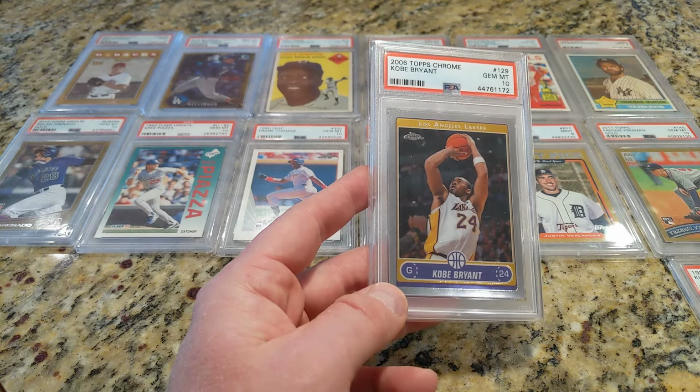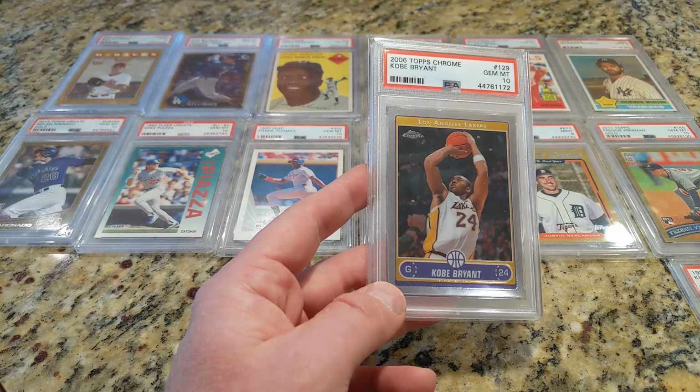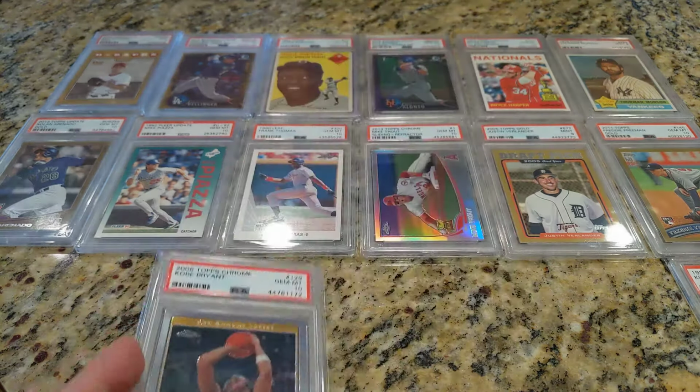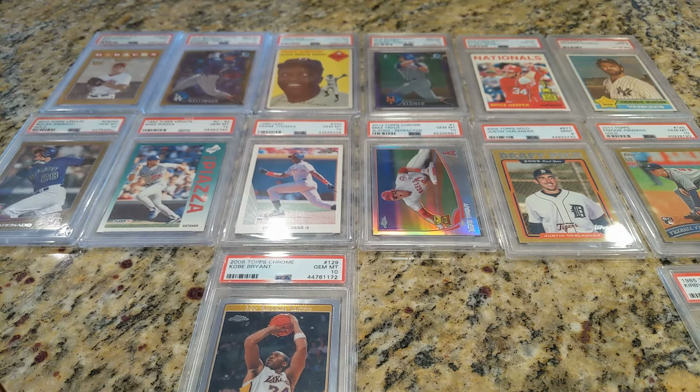Now, I've kind of given up hope on going for the 2009. I mean, I still have it in my watch list or saved searches, just a 2009 Topps Chrome PSA 9. You just never see them. And when they show up, I think the last one I saw was like $500. I don't want to pay that for that card.